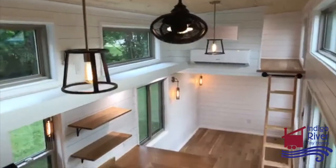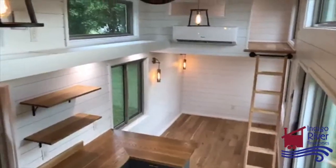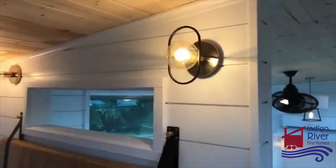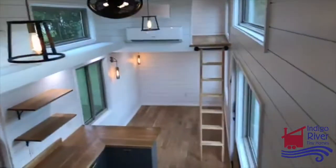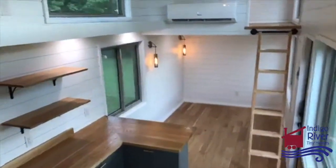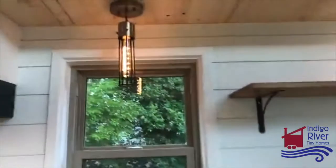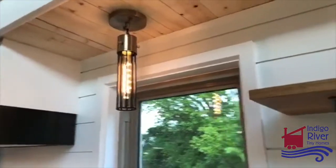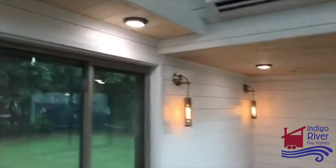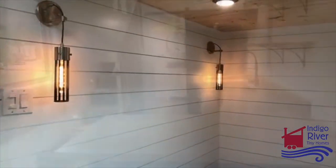Zoom in on the sconces. Here's the bedroom sconces. And then we've got some down here too that are basically the same as the kitchen. So you can see how these look. I don't know where she found these fixtures, but I love them.